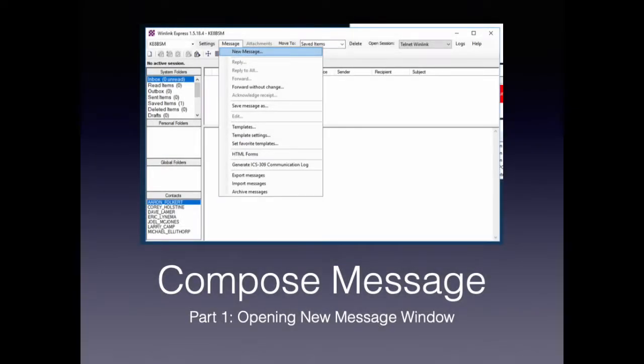Now, fortunately, Winlink Express is very similar to other email programs like Outlook. I know everybody in this room is very familiar with email, so if you're familiar with an email program, you'll figure out where the composition window is and how to compose a message. As you can see here, it's under Message and New Message, or the little icon in the upper left corner, right under my call sign, is a new message button. You can click that as well, and that will take you to a new compose window. This is what it looks like.